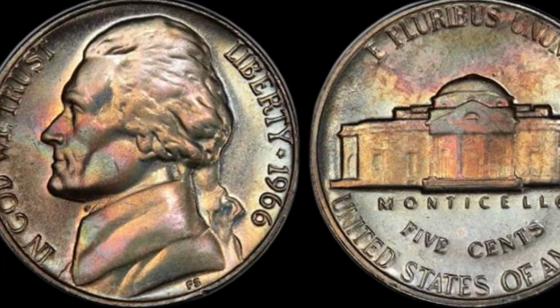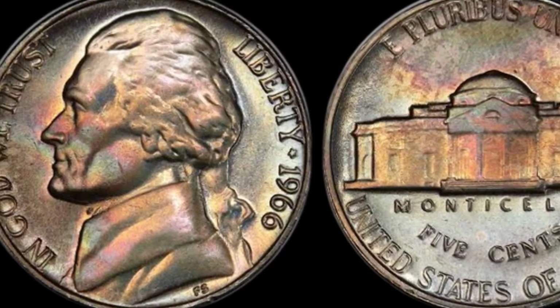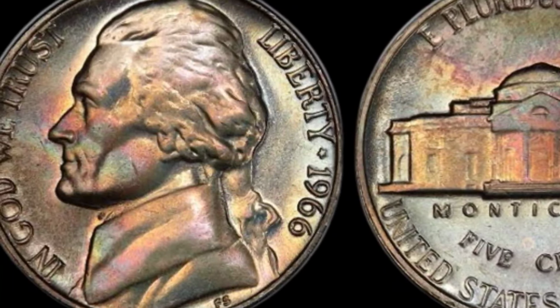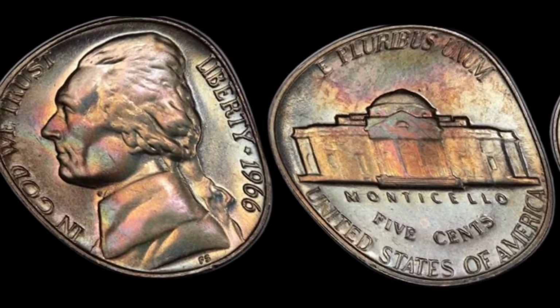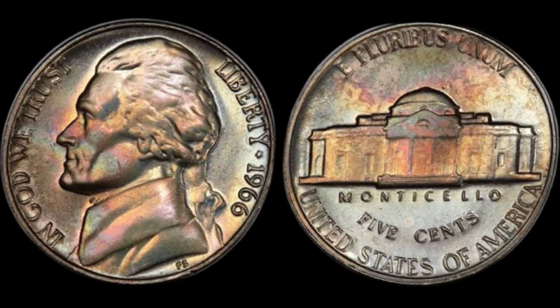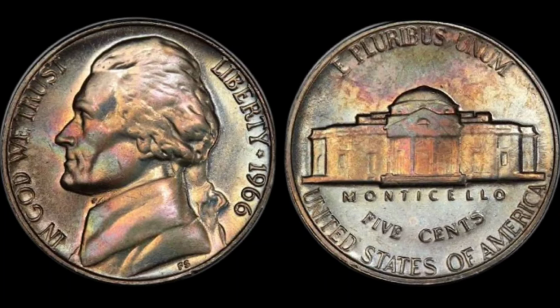At first glance, the 1966 Jefferson nickel seems pretty ordinary, right? No mint mark, a common design, and millions of them were produced. But not all 1966 nickels are created equal. There's a rare variation of this coin that's incredibly valuable.